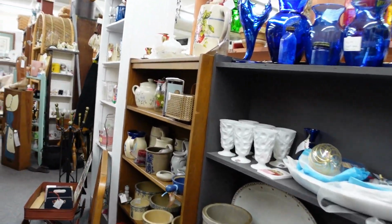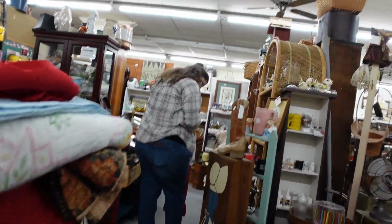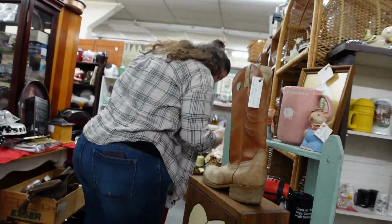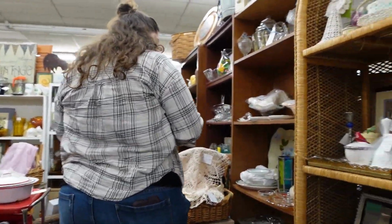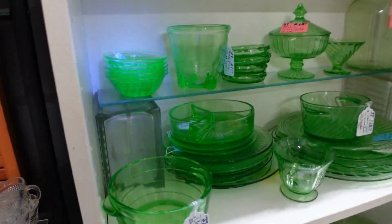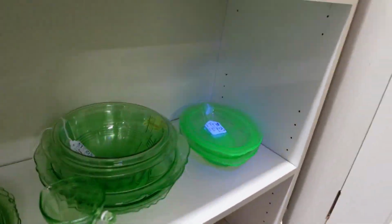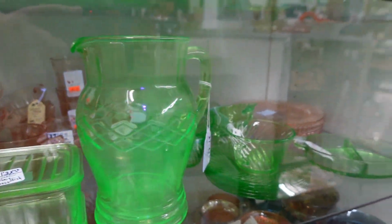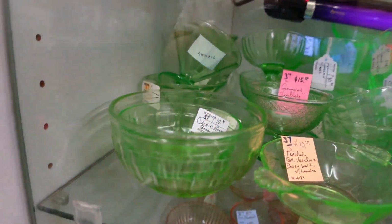We found a few cute things in the Cadiz Antique Mall, and here we are inside of the Purple Pig. We found a couple of gifts there. They had a wide variety of uranium glass, from the basics like plates and sorbet glasses to bowls and containers and pitchers. None of this came home with us today, but it was cool to look at.